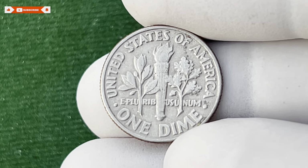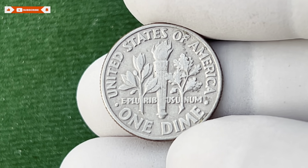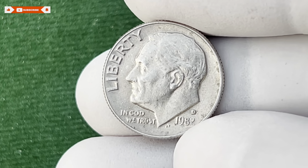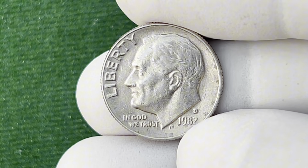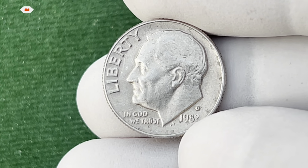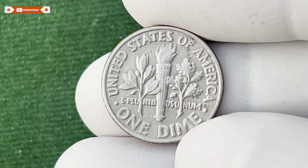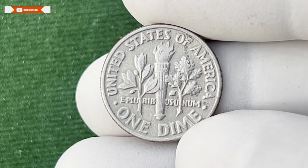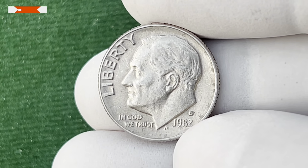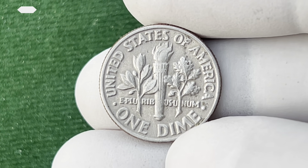The 1982 Roosevelt dime is one of those coins that millions of people carried in their pockets, used in vending machines, and spent without a second thought. Most of these dimes were produced at the Denver Mint and circulated widely, becoming an everyday piece of change. For the average person, a 1982 dime without any visible abnormalities is worth just 10 cents. Even in uncirculated condition, a standard example typically brings only a few dollars at most from collectors because the mintage numbers were high and these coins are relatively easy to find.